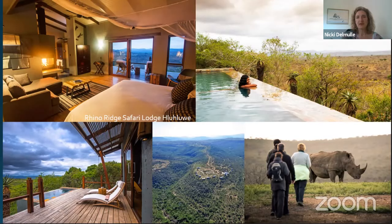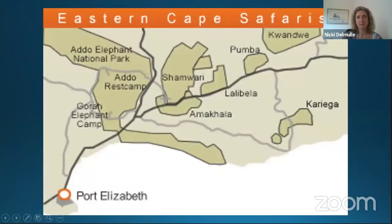So that's, in a nutshell, the KwaZulu-Natal regions that we spoke about. Now I'm going to head down to the Eastern Cape. Two weeks ago, we spoke about the Eastern Cape and Port Elizabeth being the entry point.